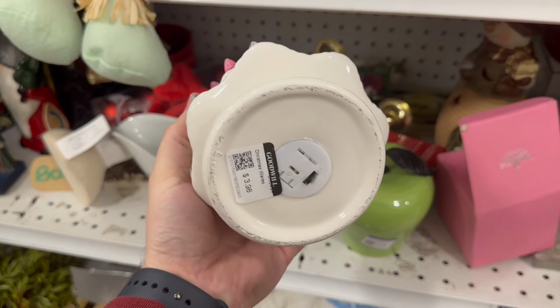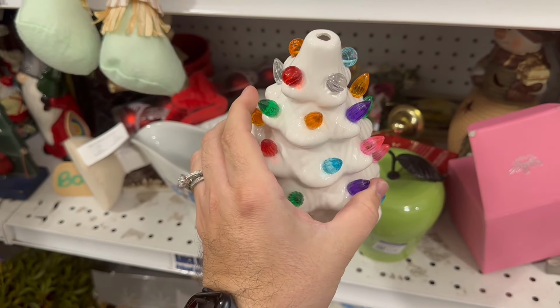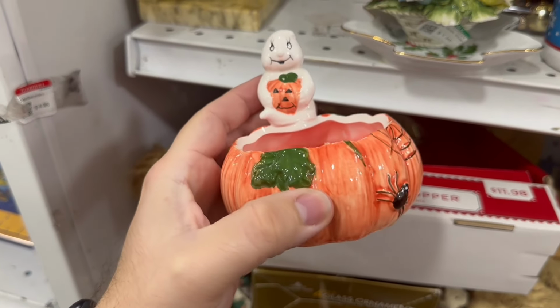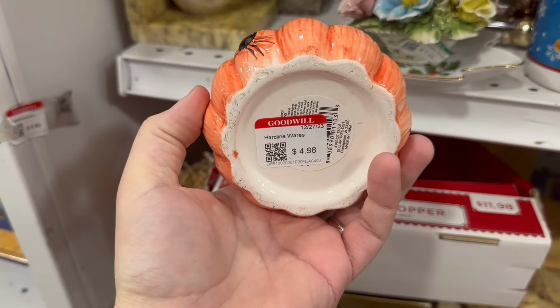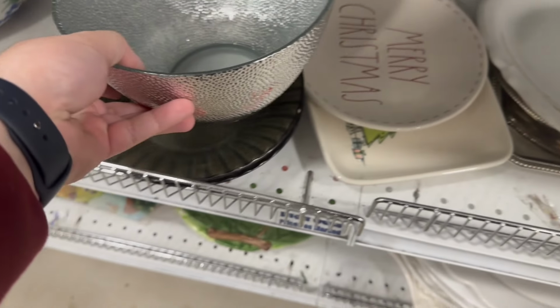Not exactly vintage, but still very, very cute. As you guys know, if you ever come across a vintage Christmas tree like this one, definitely do some research. It will resell for a lot if it's an older piece, and if it also has the base of it, which is what holds the light bulb.